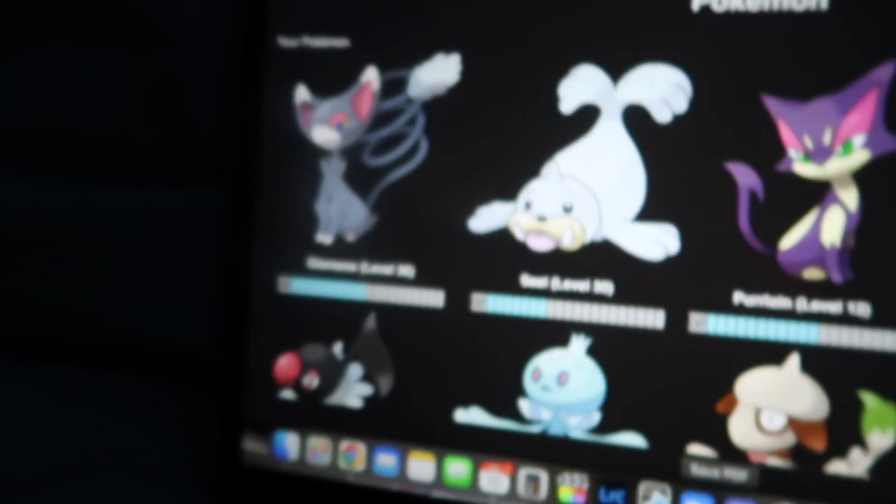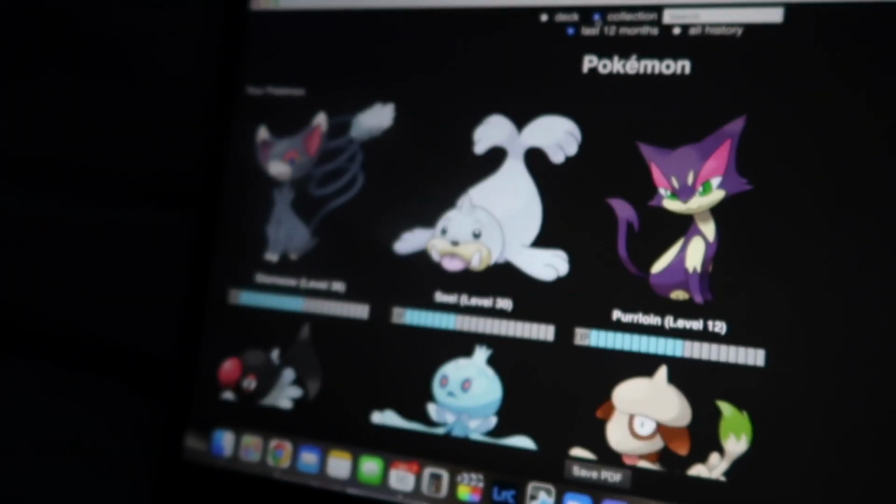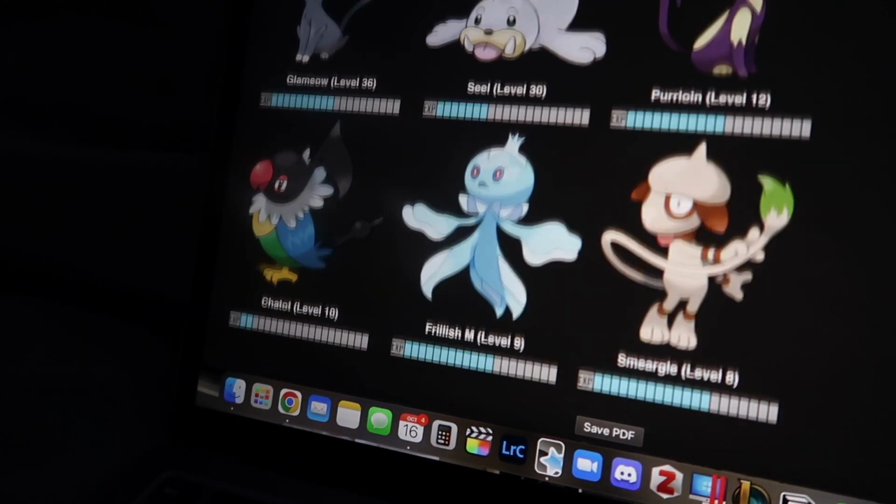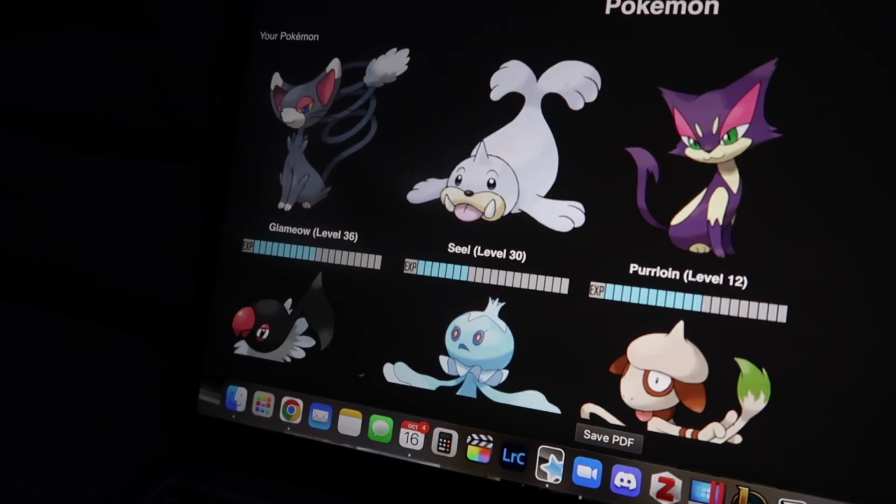I did want to show you one quick thing though. I installed this add-on which is called Pokemonkey, and essentially you get a Pokemon for each deck that you have, and the more you do it, the more it grows and evolves.